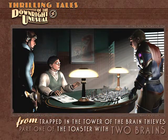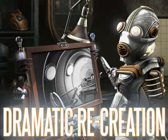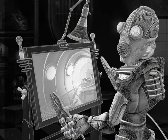I don't often show people what the work looks like while it's in progress. Here's what it looks like when I'm actually making a picture. Okay, dramatic recreation. In practice, I never actually get the voltage just right, and so when I work on a picture, it really looks more like this, which is a little less dramatic.